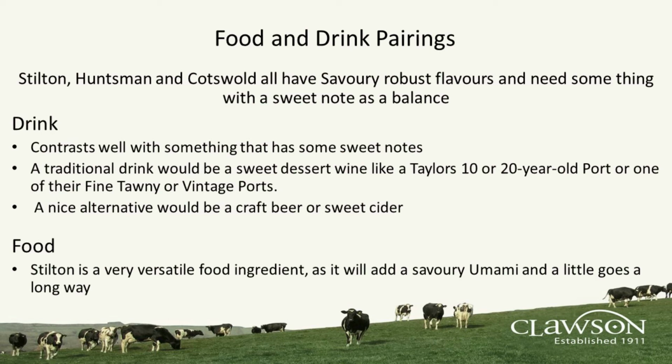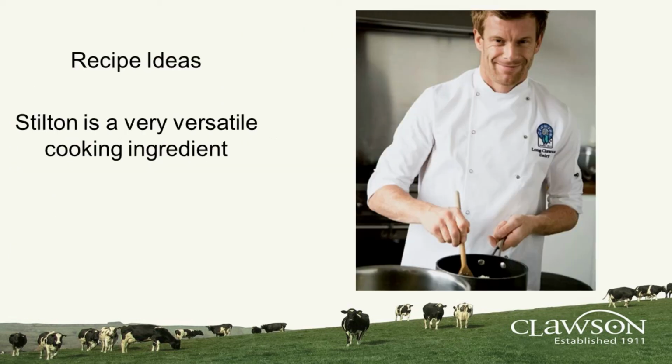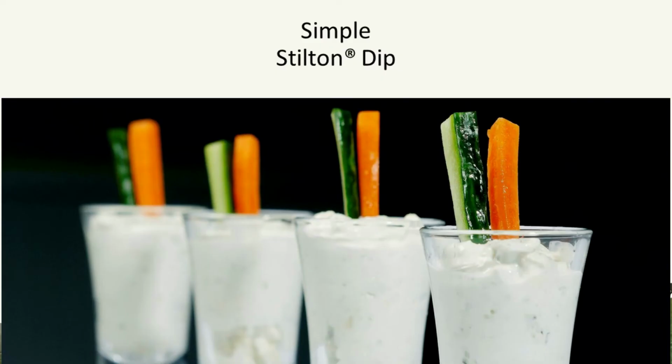Think about pastas or soups or risottos. It just lends itself to anything. Pizza, Stilton's a perfect cooking ingredient. And we'll just flick through the slides, just a couple of things. Simple dip: get some mayonnaise, crumble some superb mature Stilton. You can flavour that how you want. You can just have the mayonnaise and Stilton. At home we like to put a few dashes of Tabasco in it and serve that with some simple vegetable accompaniments like celery, carrots.